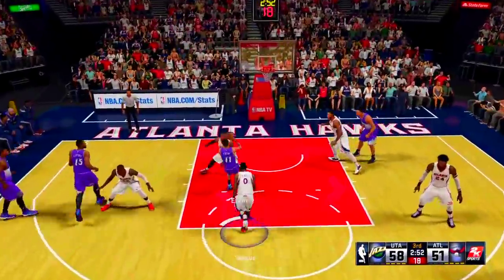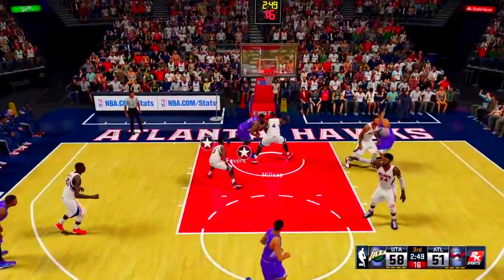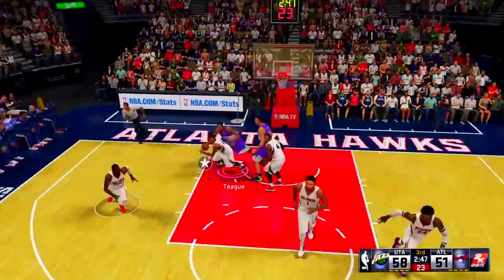Utah with the ball, following the bucket by the Hawks. Here's Favors. Can't connect from short range.